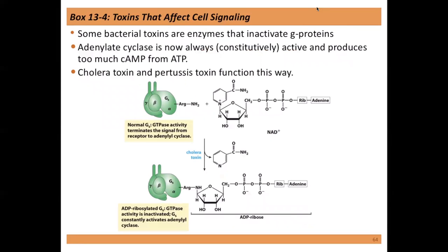So in this case here, this is cholera toxin, and I briefly talked about it. What it does is it actually binds to the heterotrimeric protein at an arginine. So the cholera toxin actually causes NAD to bind covalently here. And so now adenylate cyclase is always active and produces way too much cyclic AMP. Now this isn't as bad as caffeine, but if you keep your cyclic AMP on, at some point you're going to overexercise your cells and burn up all your ATP and release all your glucose, and ultimately you'll die. Similar things would happen if you take too much caffeine.